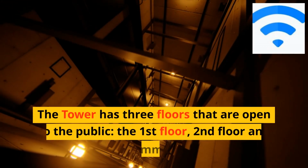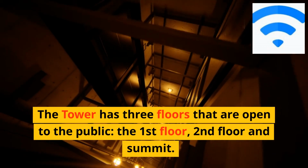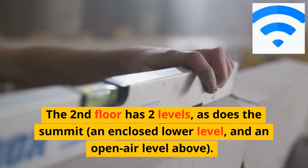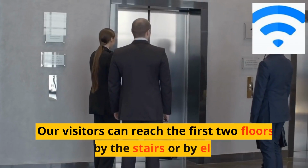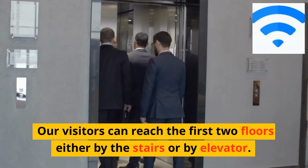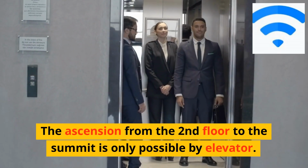How many floors does the Eiffel Tower have? The tower has 3 floors that are open to the public: the first floor, second floor and summit. The second floor has 2 levels, as does the summit, an enclosed lower level, and an open-air level above. Our visitors can reach the first 2 floors either by the stairs or by elevator. The ascension from the second floor to the summit is only possible by elevator.